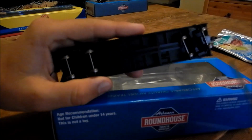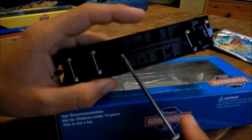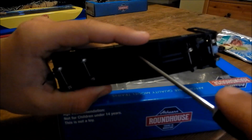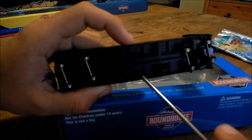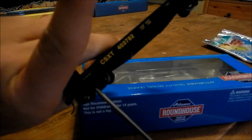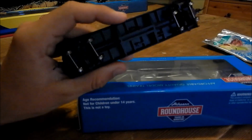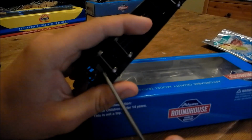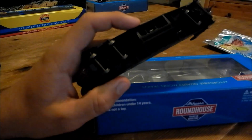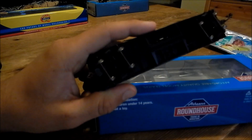So, underneath the car, you've got the weight and the chassis. More rivets. Nice. And you have the tank, I think a brake cylinder, and then whatever that thing is. Standard 100-ton trucks. Nice detail on them. No rolling bearings or springs. It would be cool if Athearn did that, though. The snap coupler plates that I absolutely despise, and if you go onto my Athearn Roundhouse Rock Island gondola video, you'll hear me explain why.